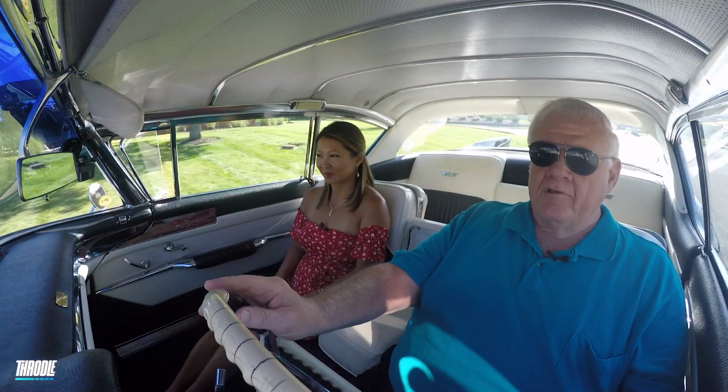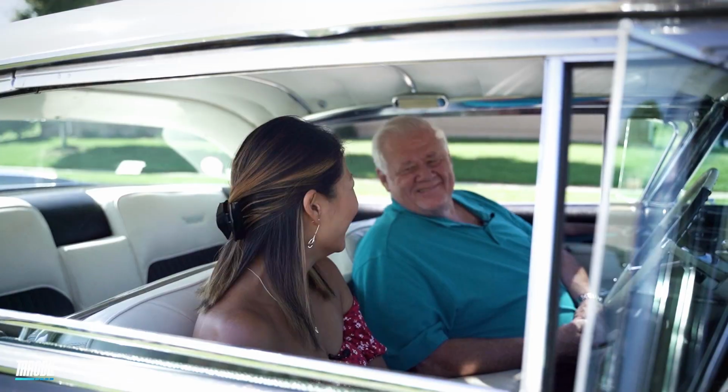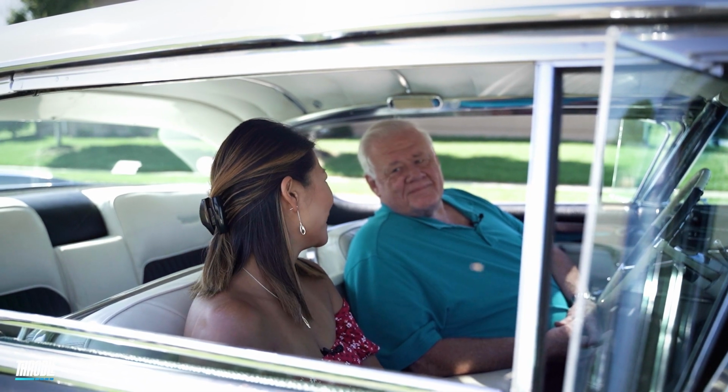So it's a little bit of a personality, isn't it? The car was in the movie Jayhawkers about Phog Allen and Wilt Chamberlain. Thanks for giving us a ride today in your 1957 Eldorado.